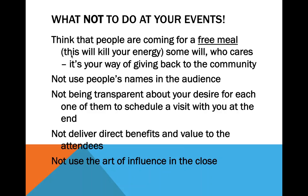Second piece, not using the people's name in the audience. That's a killer as well. So you get name tags for a reason. You want to get that audience engaged. And if you're calling them out, using their name throughout that lecture, they're going to be a lot more attentive. So they won't fall asleep on you. And you'd be surprised, that person whose name you use, like 90% of the time, they're going to be scheduling because they feel that connection by you calling out their name.